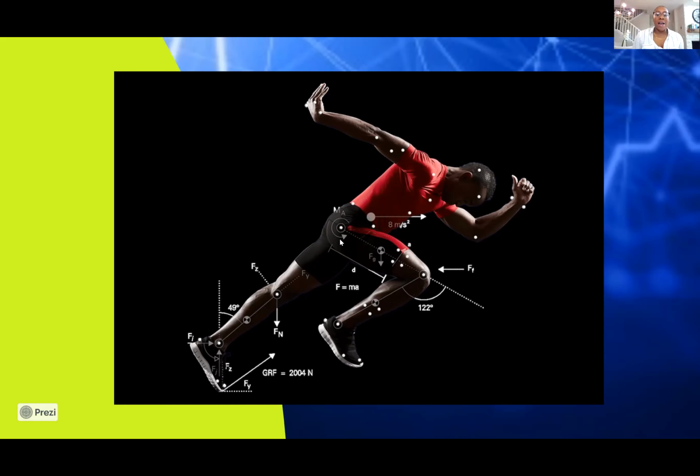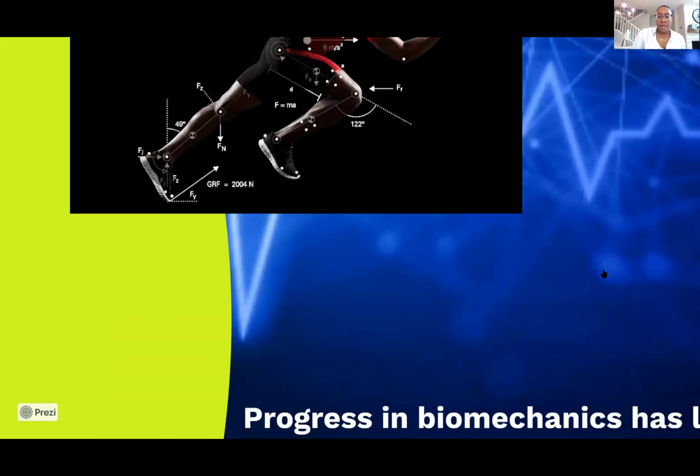And so biomechanics is taking the understanding of your body from the joints to the bones, to the tendons, to the ligaments, to muscles, and understanding how we create motion, acceleration, and deceleration as a result of that. So it gets really complex, but I'm going to try to keep it very, very simple for the purposes of today's presentation. But that's essentially what you're doing when we talk about biomechanics.